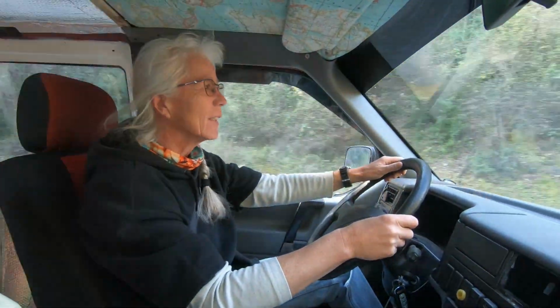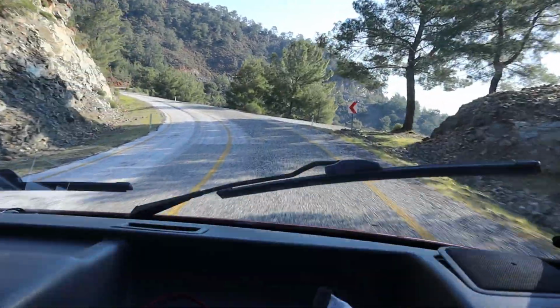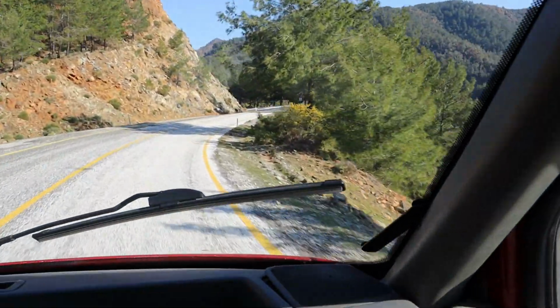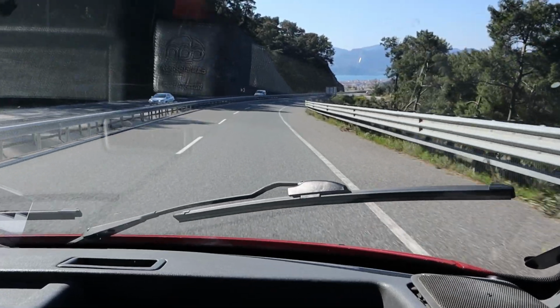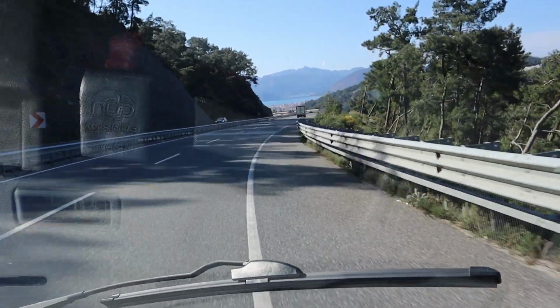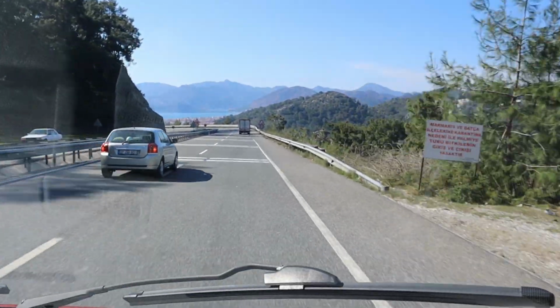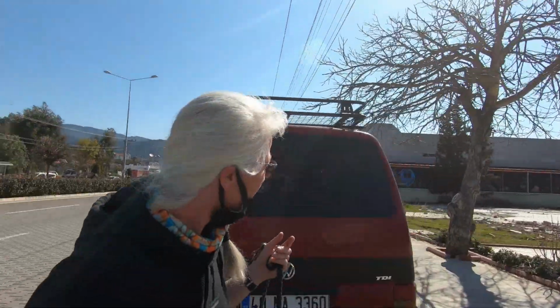Taking Red for a spin. We're going to Marmaris. There's a shop there we want to check out with building materials. Come along. Well, we arrived. I even managed to park Red somewhat decent. And there's our shop. Let's check it out.